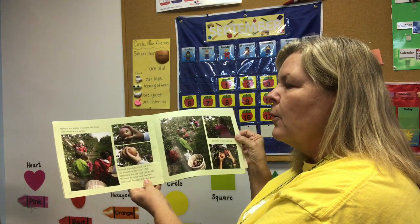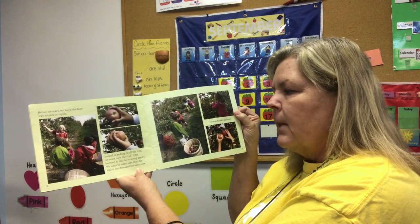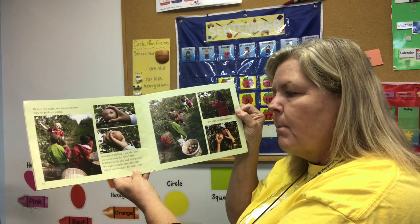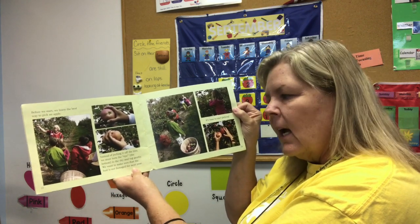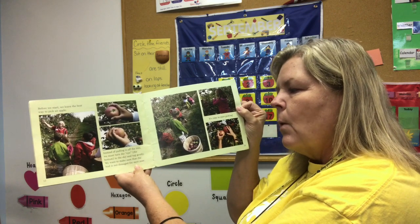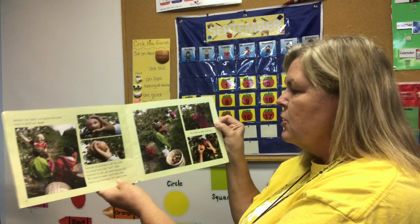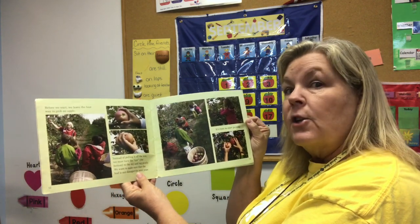Before we start, we learn the best way to pick an apple. Instead of pulling an apple off the tree, you must turn the eye, that's the bottom of it, to the sky, and then you gently tug the apple off the branch. We want to make sure that the bud is not damaged for next year. It's time to start picking. So it's almost like you twist the apple.